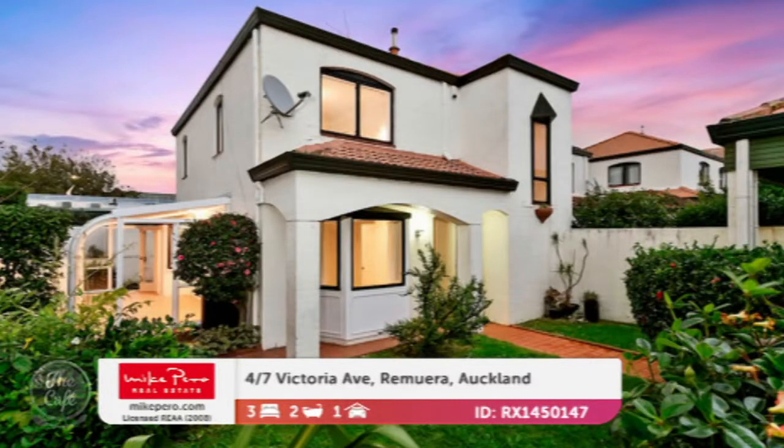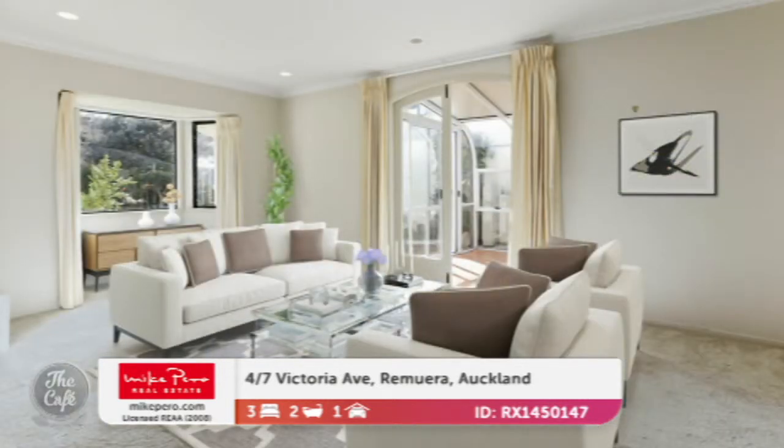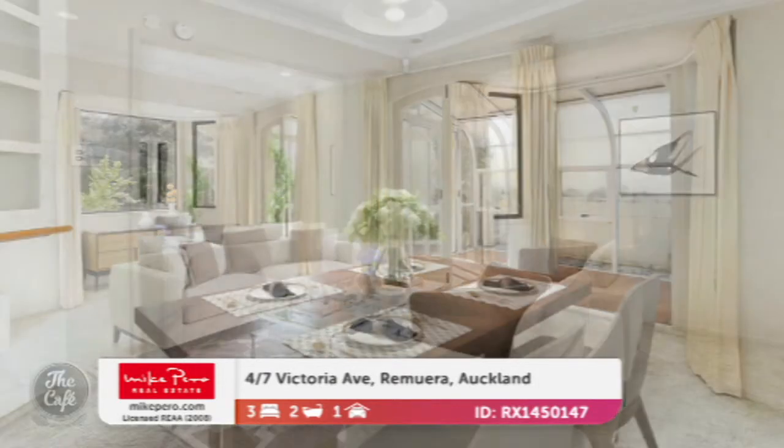Speaking of which, we're going to head there, Remuera in Auckland. Now this is one of the most prestigious addresses. It's a lock and leave freehold title. So often the smaller properties, we don't get that. It's located on Victoria Avenue. So lovely, lovely property. Nice neutral tones. Yes, it is. And the ground floor boasts open plan lounge and dining. You've got a nice modern kitchen area.